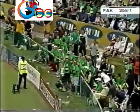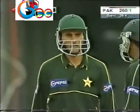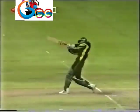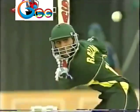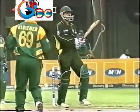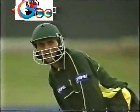That's wide of him, and 4 more. So now Razak opens his shoulders. It's time just to push that accelerator a little nearer the floor. Full toss, waist high, and he's timed that beautifully. Again, picked the gap. And that sailed away in between the two fielders on the long on boundary for 4.